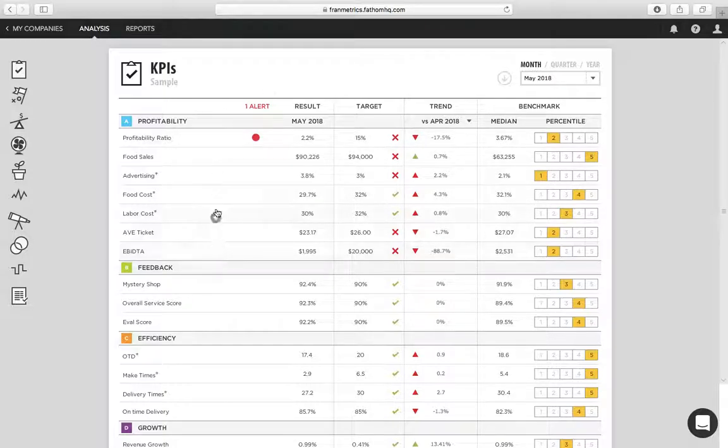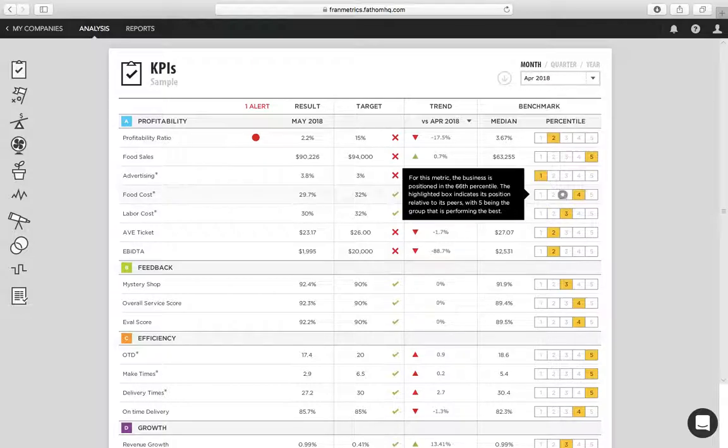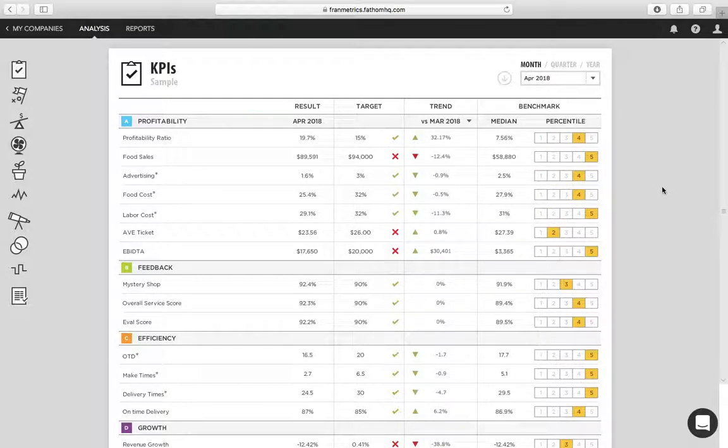All right, so I'm just going to go through this real quick one column at a time. The first column here is the result. This is how this location performed for this month, and you see an alert, their profitability ratio is really low. But if we go back a month, you'll see that it's much better. So I'm going to look at this month. This is April, and the second column is the target. This is what we wanted to hit.